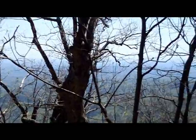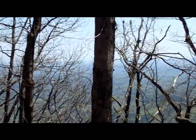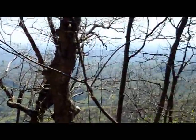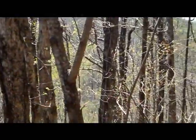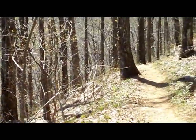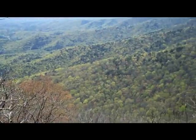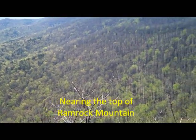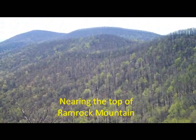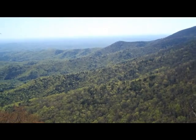So hazy, you could see. I don't know if this camera picks up the mountains out in the distance. How high is it? It's 3,200 feet high. This is like bald rock on Sheehaw Mountain.